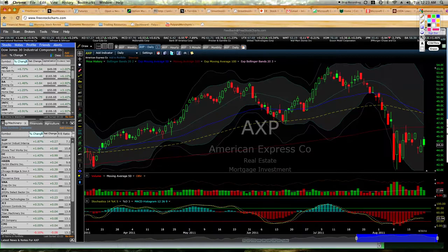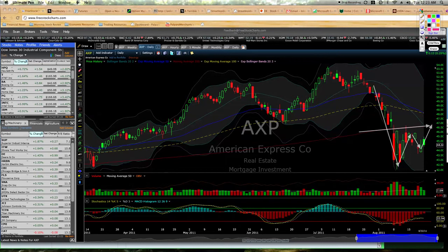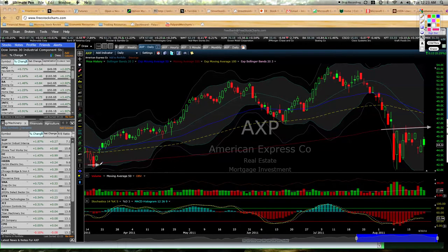American Express, same, but we've also got this 200-day moving average right here, just like IBM, so I would be wary of this one. It's a major breakdown beneath this 200. It kind of held way back here. But again, there's better ones out there, but American Express at least is showing us this W formation.